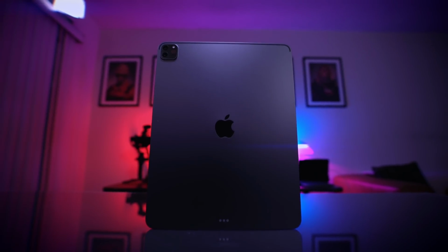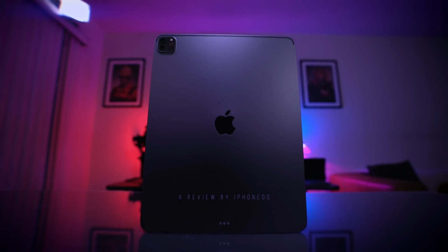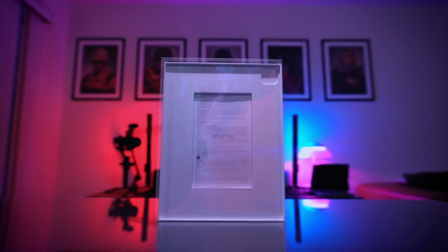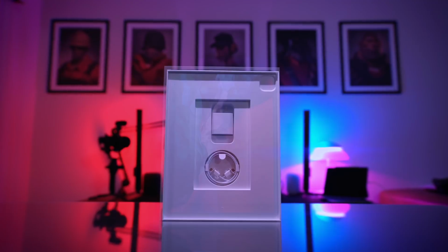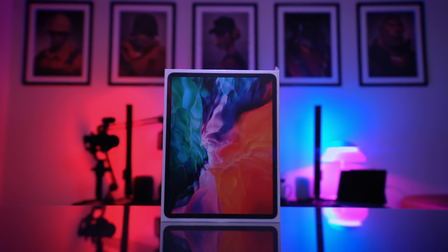This is the 4th generation iPad Pro that was announced on March 18, 2020, and it comes in this nicely designed box. Inside the box we're greeted with the iPad Pro itself, some papers, some stickers, an 18-watt USB-C power adapter, and a USB-C charging cable, and that's pretty much it.